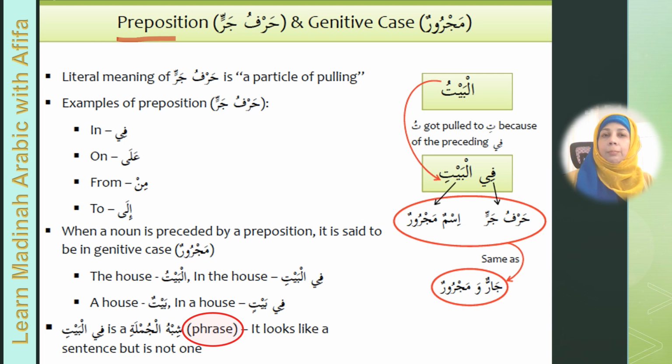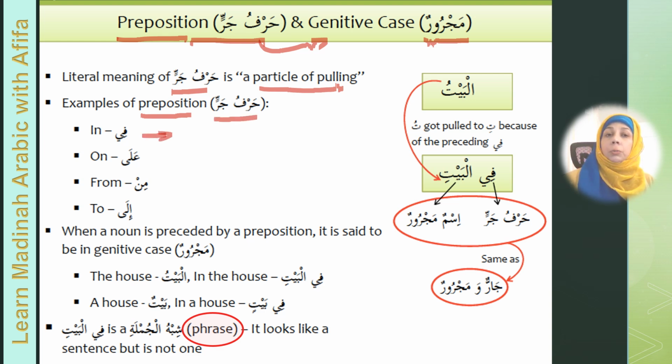Now let's discuss prepositions, called harfu jar in Arabic. I will discuss prepositions in detail in future lessons, but I just want to introduce the topic so that you understand what the genitive case, majrurun, is. The literal meaning of harfu jar is a particle of pulling. Some examples are fi, which means in, ala, which means on, min, which means from, and ila, which means to. For now, we will just cover a few to explain the genitive case.